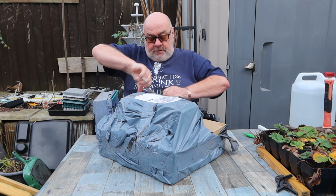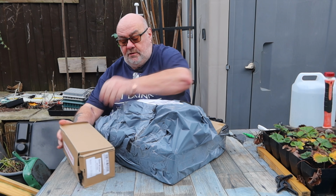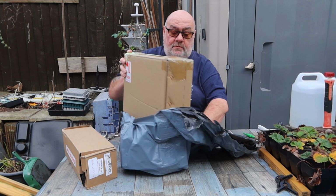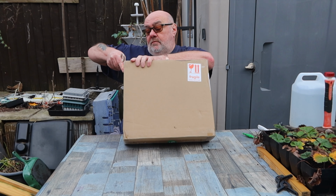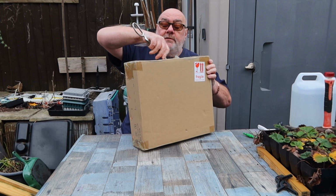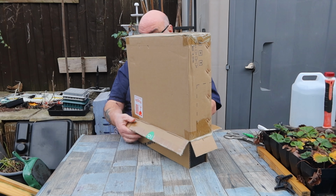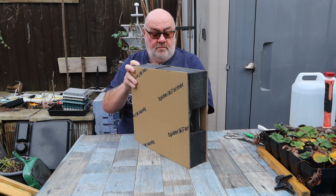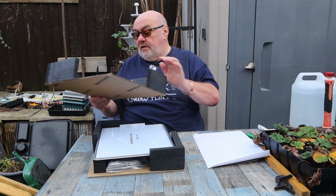They kindly sent me a Growlight and one of the new heat mats. So I'm going to do an unboxing video. Yeah, it's got to be out there. Cool. Let's do the Growlight first, eh? Breaking a cardinal rule there, using a knife towards myself. Okay, some instructions. Well packaged, that'll come in handy.